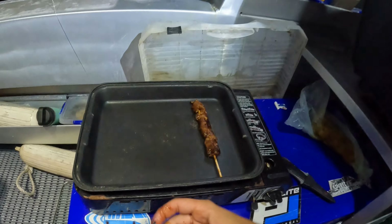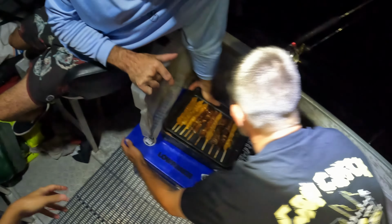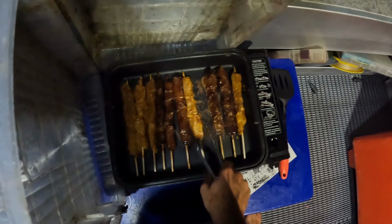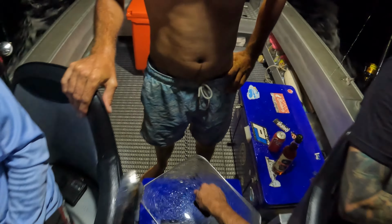I got a squid jig. How big's the squid? Holy shit. You want a squid jig? I love you. A couple of cuts, right? There's a couple. They smell awesome. She's coming down now. That's the go. Cooking in the cab. That's why we bought a cab.